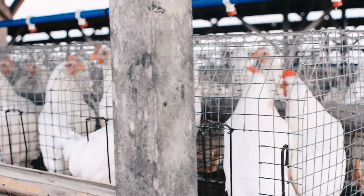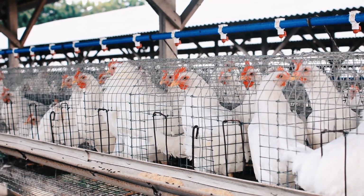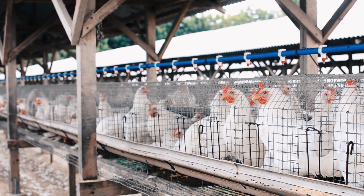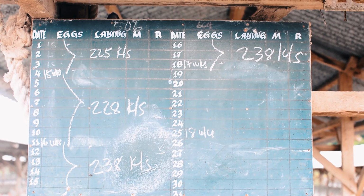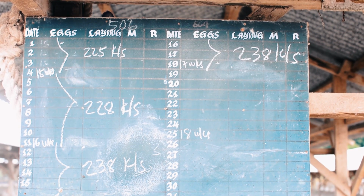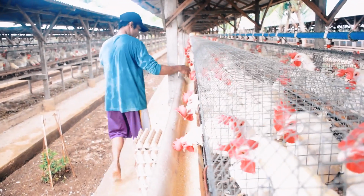These chickens are 17 weeks old, and in 2 weeks' time, they will start to lay eggs. Every grower house has a board wherein workers have to list down the age of chickens in terms of weeks and the number of kilograms of feeds consumed.